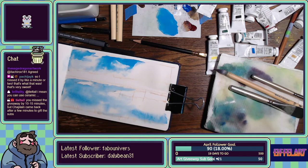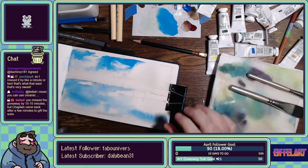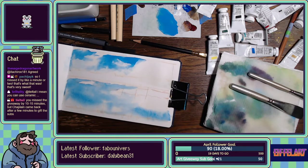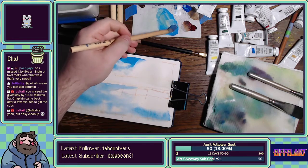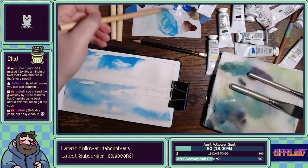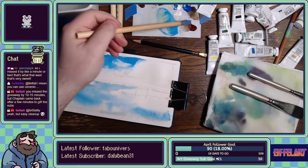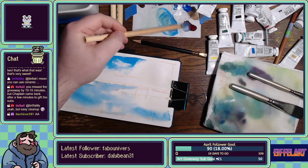Let's see. So from here I can pretty much go into my calligraphy brush. I'm going to mix the sky color together. This is the great thing about atmospheric perspective, is you can just use the sky color that you already have and then mix land color into it, because the land that appears further back is going to incorporate that sky color.